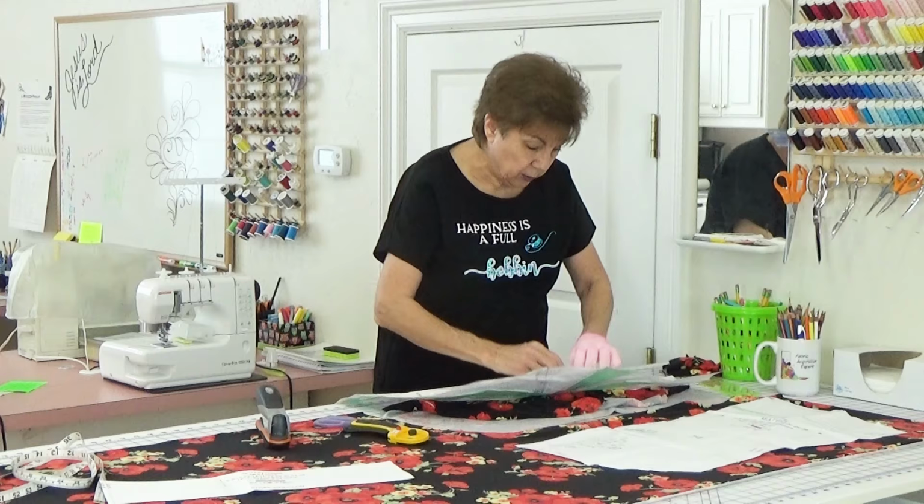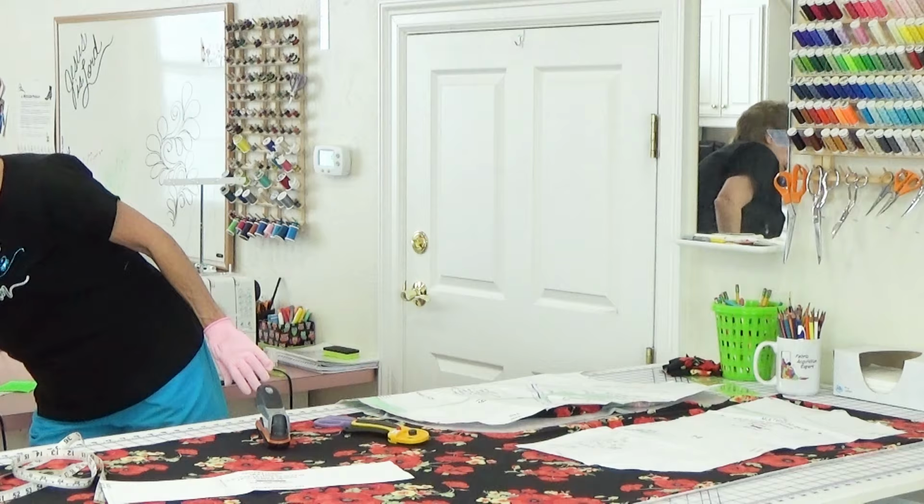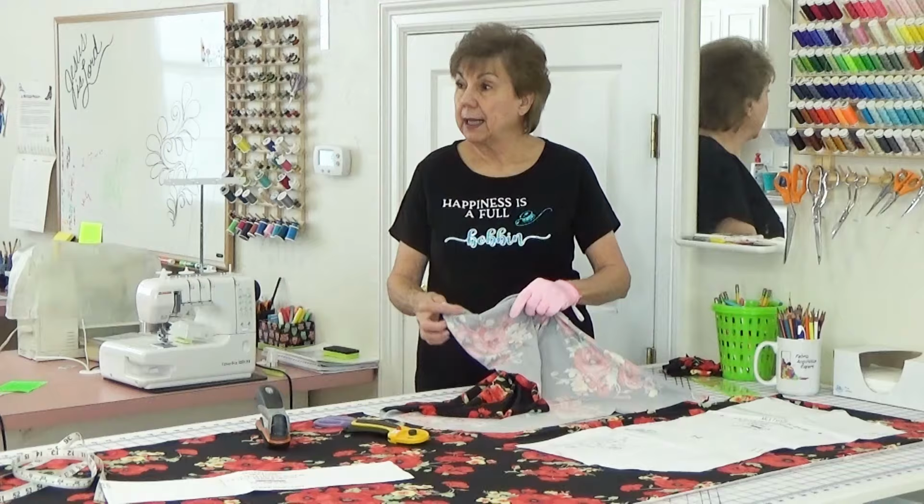I will take the pin out, and then we'll see how much more of this didn't cut right. This will be the front of my blouse. And I've still got Lucy here. Oh, look, it did. The rest of it cut pretty good. So this is the front of my blouse.